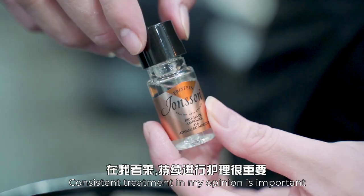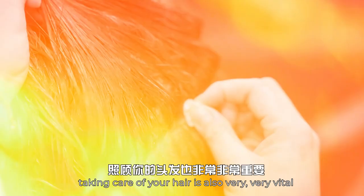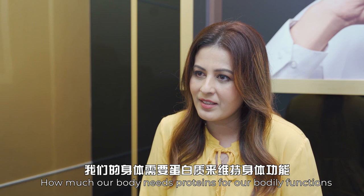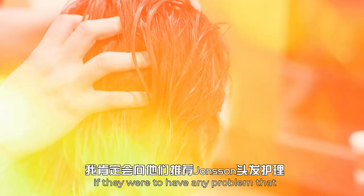Consistent treatment, in my opinion, is important because just like any other parts of your body, taking care of your hair is also very vital because it's also part of our health. How much our body needs proteins for our bodily functions is also a very important ingredient needed towards our hair health. I would definitely recommend Jonsson Hair Treatment to my friends and also family members who have any problem that is almost similar to mine.